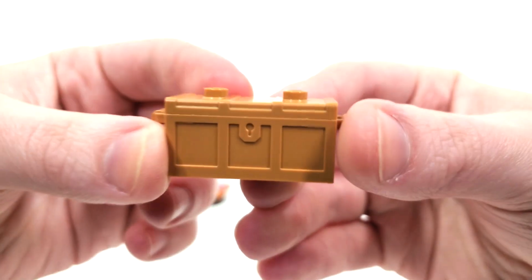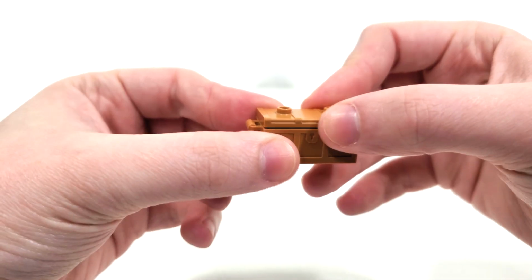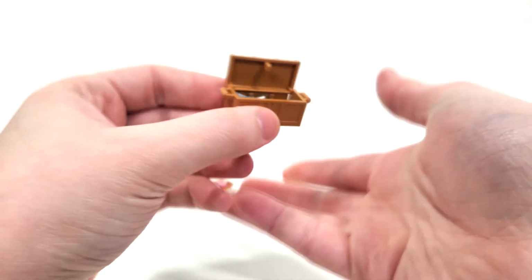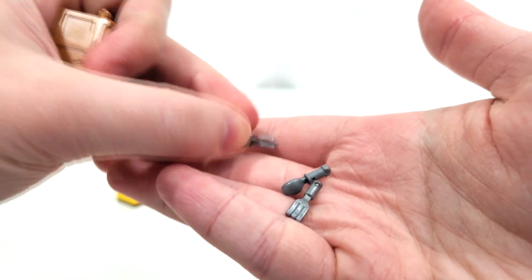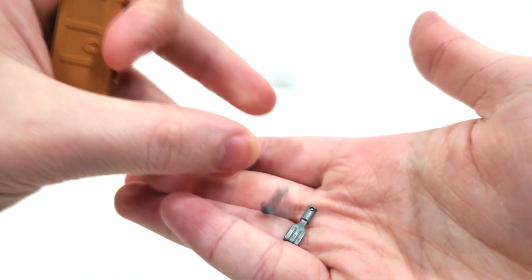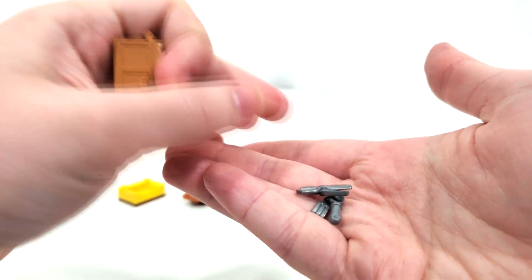Love to see the return of the flat lidded chest. This particular design was introduced in the Hogwarts Moments last year. You can open that up, and we happen to get some other extra accessories for your minifigures, some scissors, as well as a spoon and a fork. No knives, so I guess they're cutting their food with their scissors.